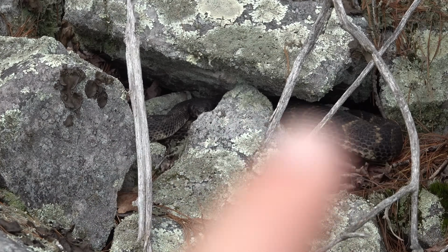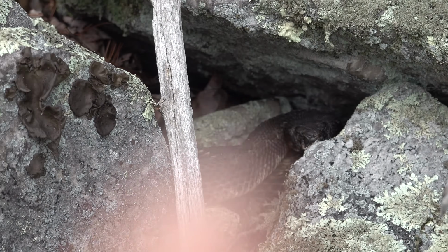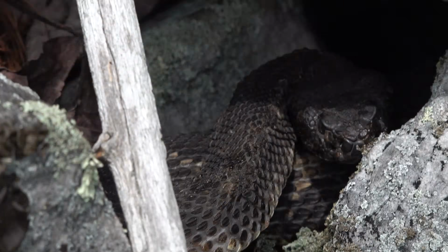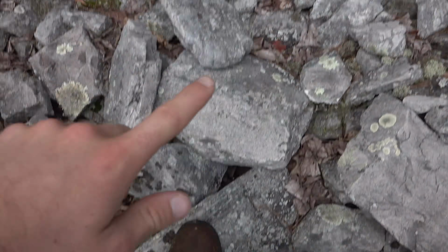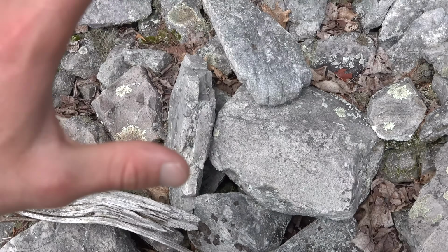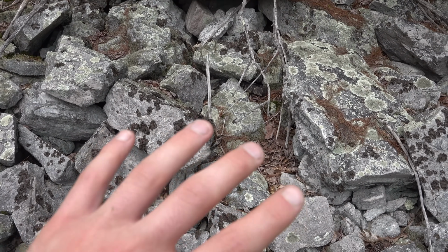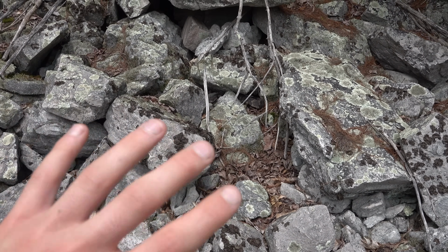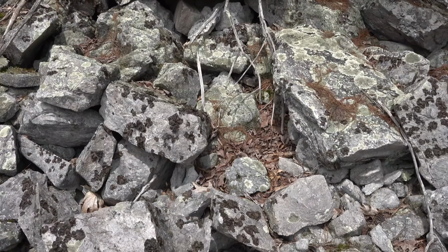Spotted another rattlesnake. He actually appears to have some lesions on his face, which could be snake fungal disease. So that just goes to show the importance of, from spot to spot, making sure that you sanitize your boots and your gear with some sort of disinfectant like bleach or Virkon or another brand like that.